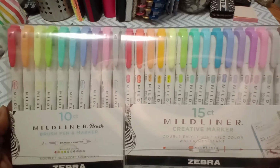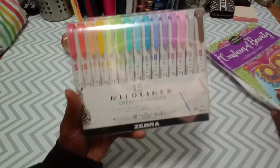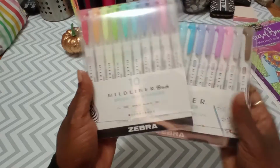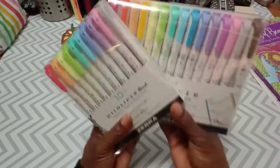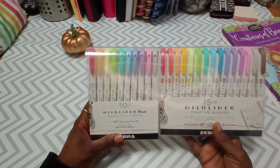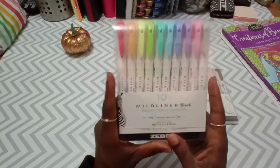Look what he bought me. Not only did he buy me a 15 count, he bought me a 10 count. Woo, woo, woo, woo. One time for the son that love his mama, okay? That's all I ask for is markers. That's what I'm talking about.